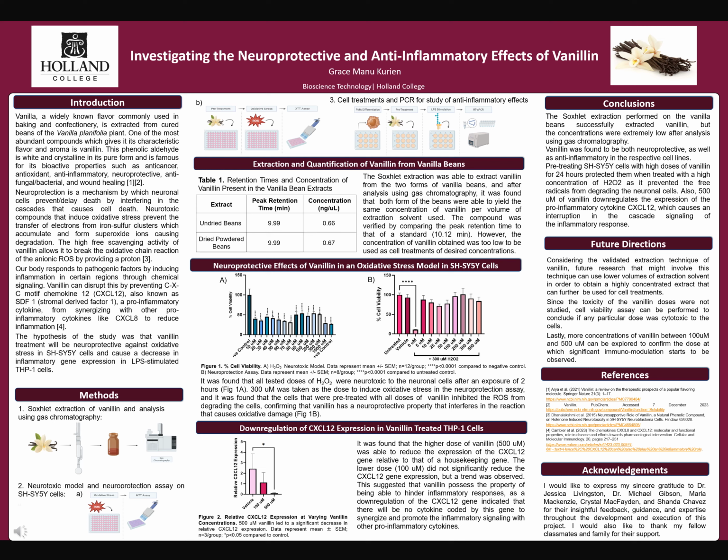Thus, from these findings, it was concluded that vanillin indeed had both neuroprotective and anti-inflammatory properties, which are beneficial to the human body. If the study was to be continued by another individual, I would suggest studying the toxicity of vanillin alone to see if it had any effects on the cell viability prior to subjecting the cells to any form of oxidative stress. Furthermore, a wider range of doses of vanillin can be studied to identify the dose at which downregulation of the gene begins.